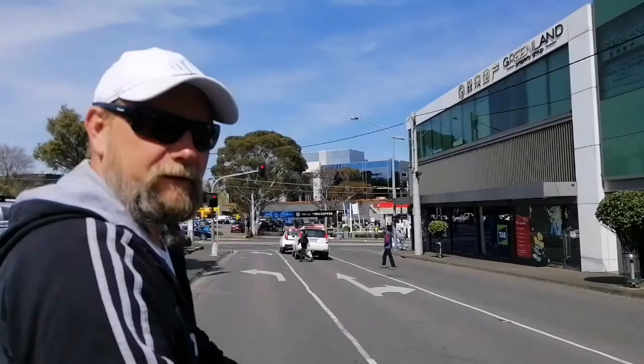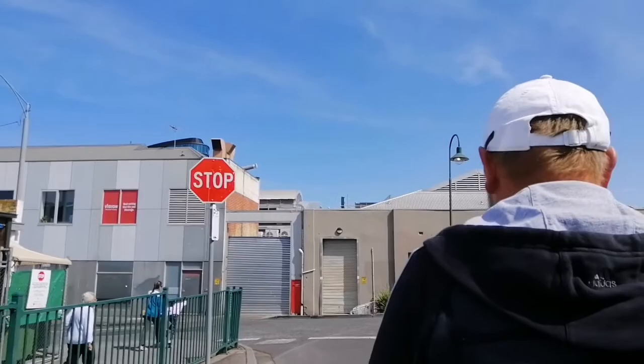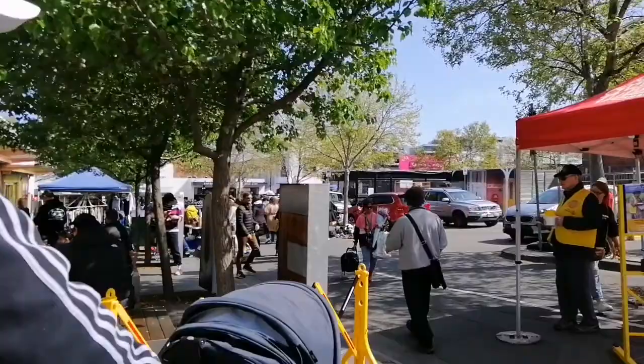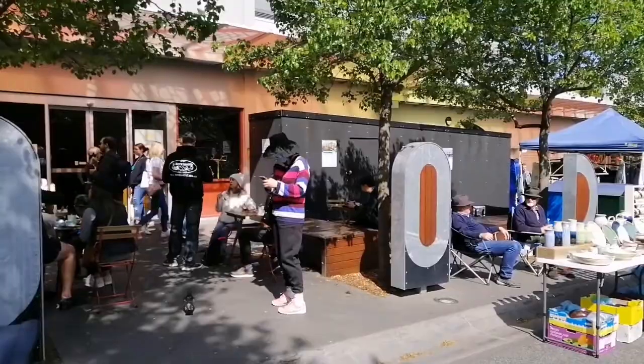Shop clothing, books, crafted treasures. So we're here at the entrance now, guys, at Camberwell Market. We have pigeons that hang out here. So this is Camberwell Market.